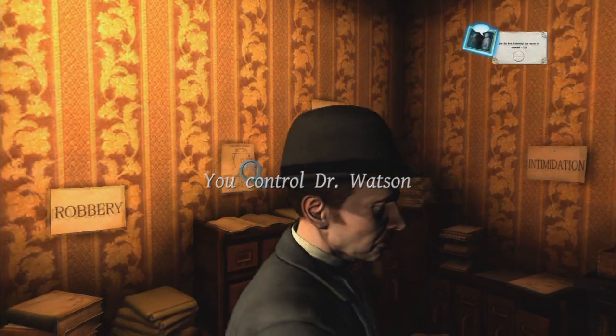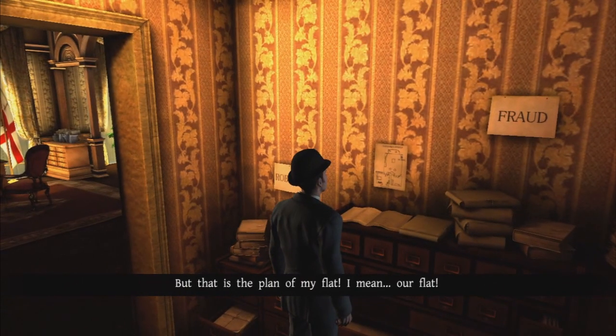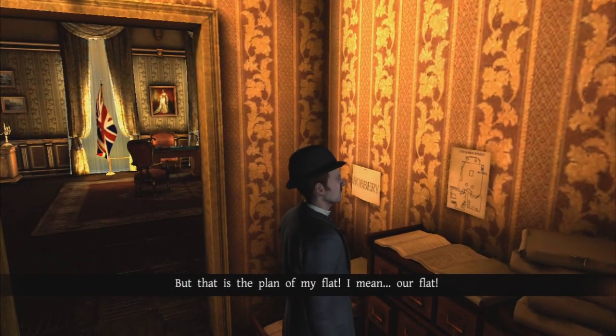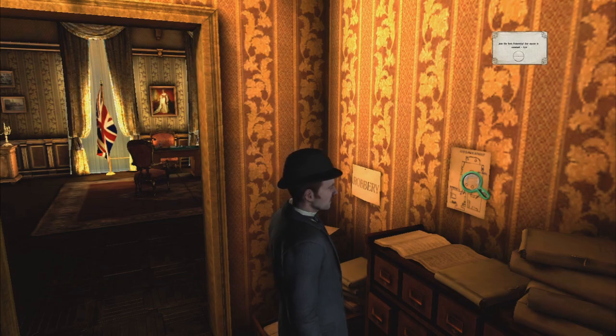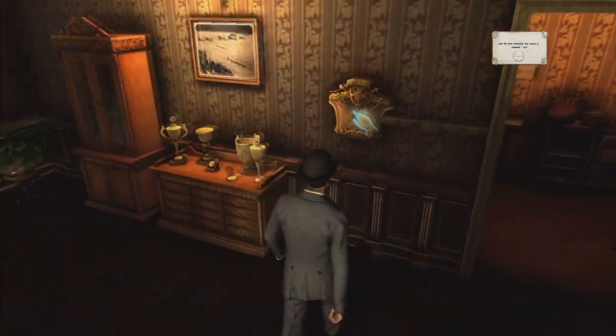Let's go ahead and have a look at this. This seems pretty interesting. But that's the plan of my flat. I mean, our flat. Uh-oh. That's definitely not good. Alright, let's go ahead and exit this. They want me to do this, really?